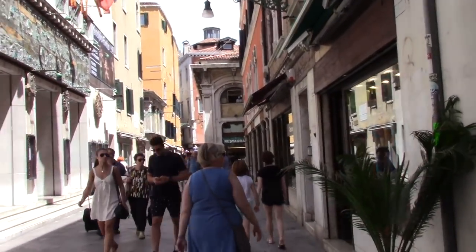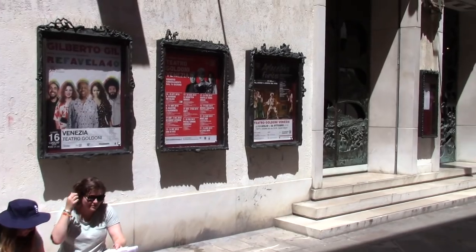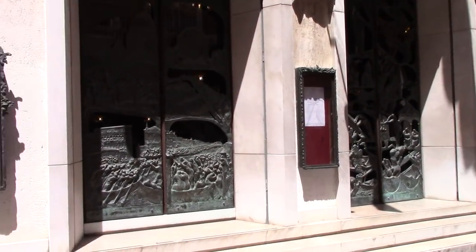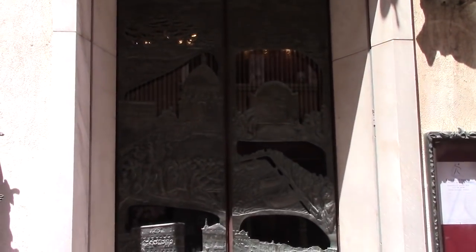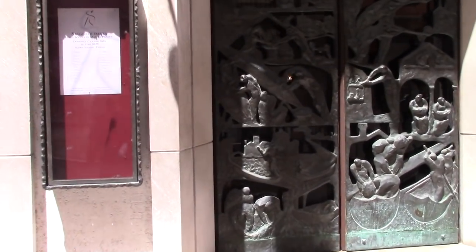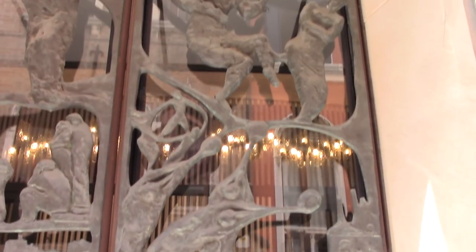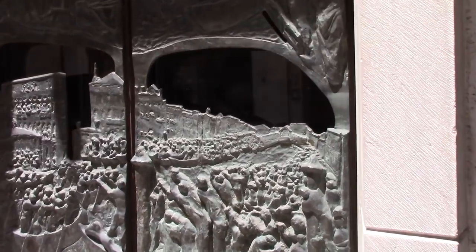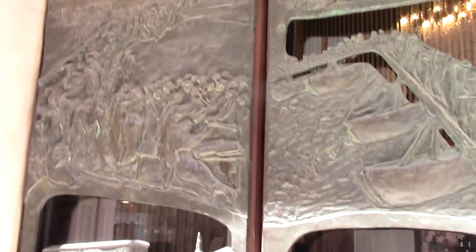This is another theater. Look at the doors on this theater. Yeah, how ornate. Those are gorgeous. I don't know if you can see them or not. I don't know if my camera's fully picking it all up. This one over here. Wow. That's gorgeous.